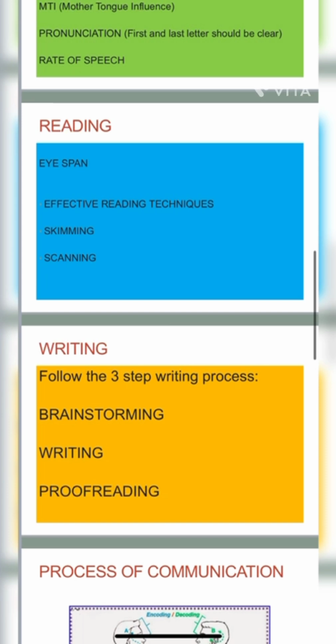Then scanning is another way of interpreting while you are reading. So supposing you have to look for a specific word, then you have to scan information. For example, earlier we used to go through each and every line for specific information. And now who does the scanning for us? It is the computer. So when we search in the computer, then obviously we scan for particular words. That same reading technique can be adopted while reading a particular passage where you are looking for specific information. That is called scanning.